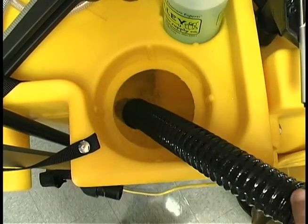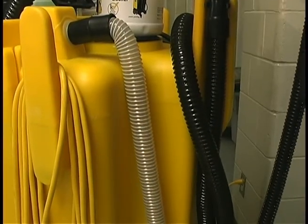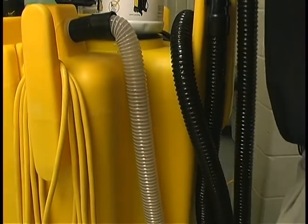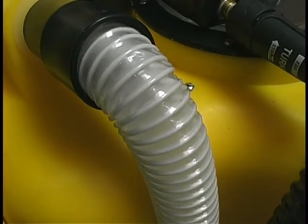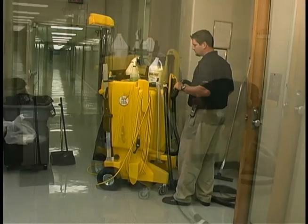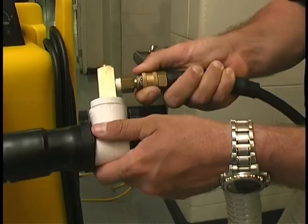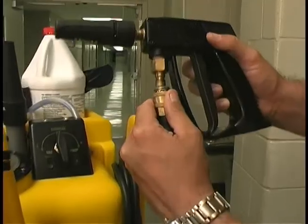Make sure to pull the hose up out of the water every 3 seconds to prevent overloading the ability of the motor to suck the water through the hose line. This procedure prepares the machine for easy dumping and rinses out the hose with clean water on a daily basis. Disconnect the pressure hose from the wet-dry converter and reattach the spray gun.